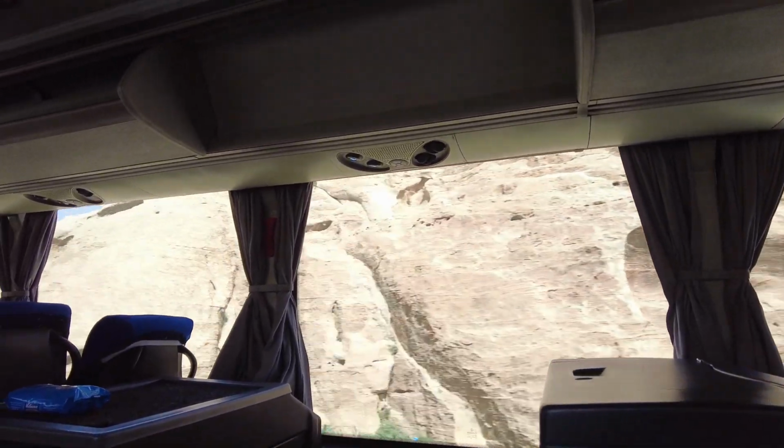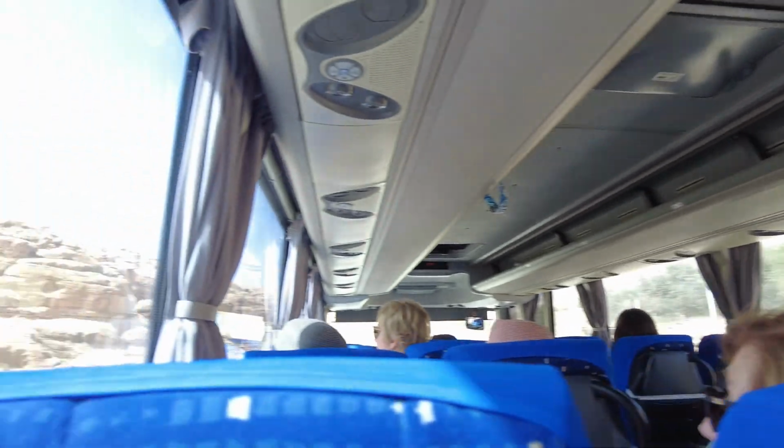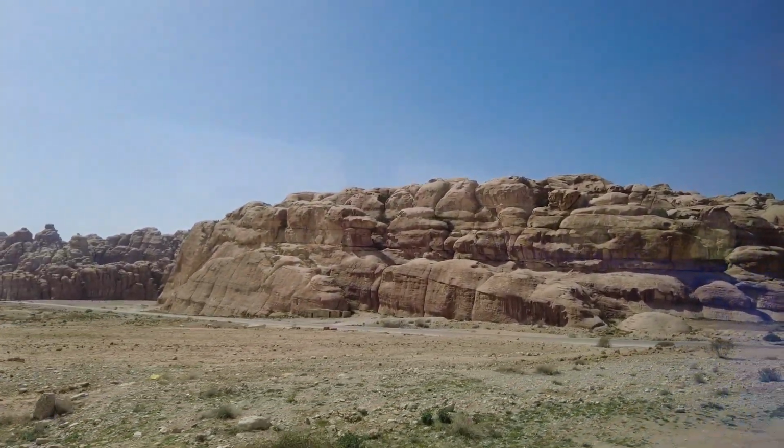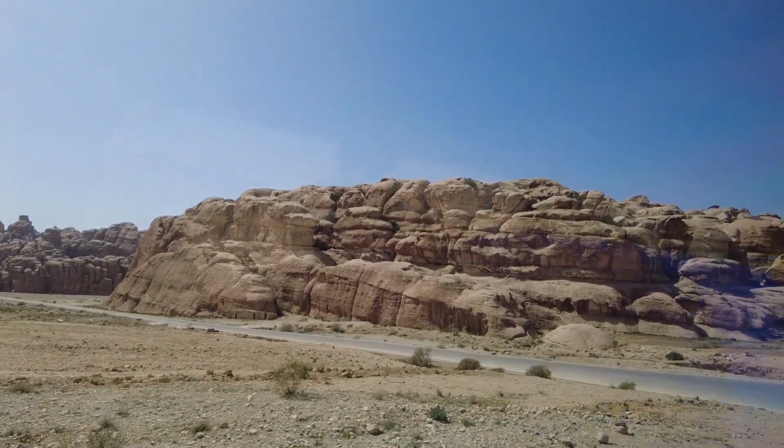Like different layers in geology. Look at this view on the left here, that side. That's where we're heading. This is Little Petra.